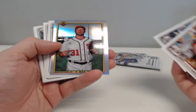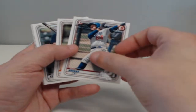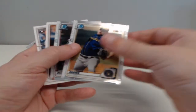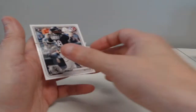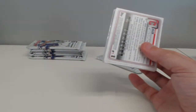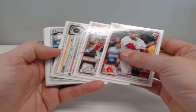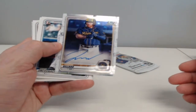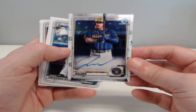Posey, Mazzara, and Scherzer throwback. Vargas, Bowman first. Hunter or Riley Greene, Kalenic, Zach Brown, Seth Beer, base chromes. Altuve and Luis Robert. Base paper. Bogaerts, Acuna, and our hit is going to be Thomas Dillard. Base rookie base autograph for the Brewers.